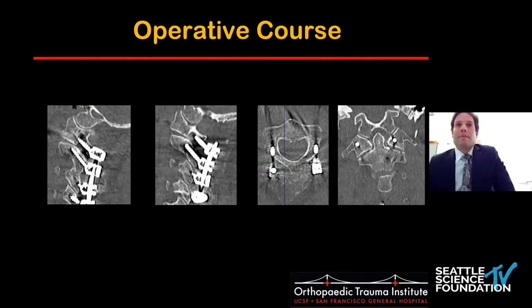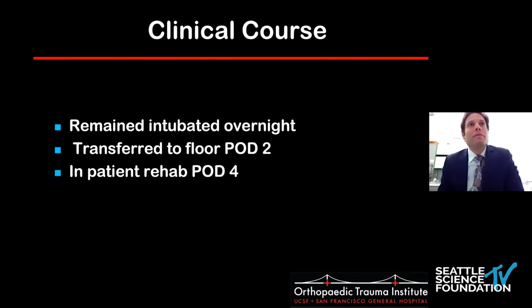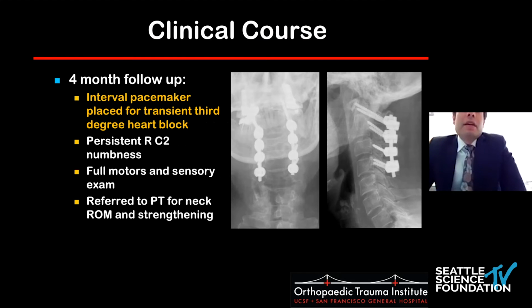And then this is her post-op CT. So she's a little extended between C1 and C2, but we were able to get the C2 vertebral body fracture reduced and her aligned again. She remained intubated overnight, was transferred to the floor and subsequently discharged. And at her latest follow-up, 4 months out, she had an interval pacemaker placed for a transient third-degree heart block. She had persistent numbness from the nerve resection, and was otherwise intact.